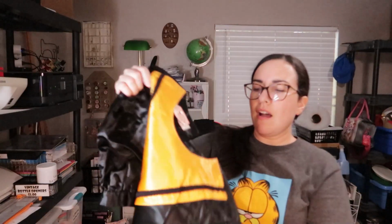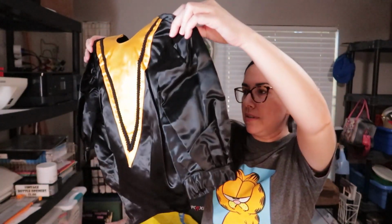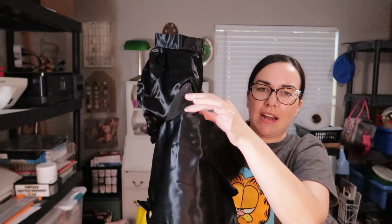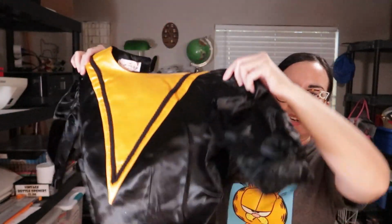I found this top. The tag actually says Fort Worth, Texas. It looks like it was dry cleaned. And I want to say this is something you'd wear for a performance or something. I just thought it was interesting. It's pretty clean. And it even has these interesting little ventilation areas on the armpit, in case you get too sweaty. Then it has the buttons down the back. I don't know, I thought it was interesting. We'll see if it sells, maybe for Halloween, I don't know.